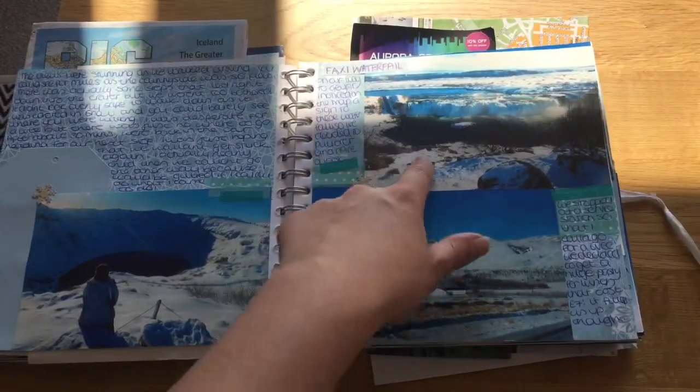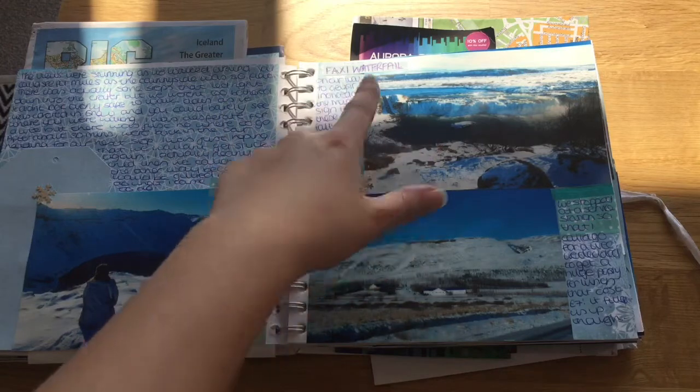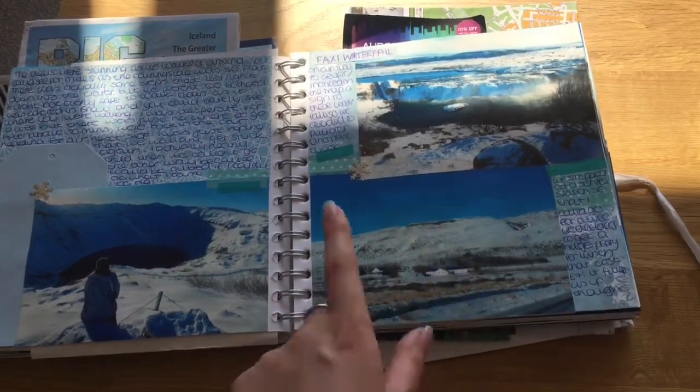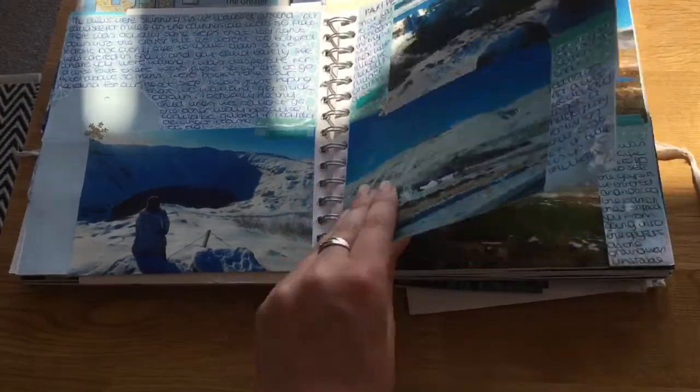Then these are just some little bits we stopped over when we were going through the route. So this is Faxi waterfall, just a nice waterfall, and then this is just like a little house in the middle of nowhere, because that is what Iceland is like, really.